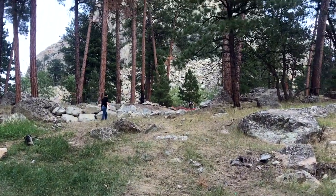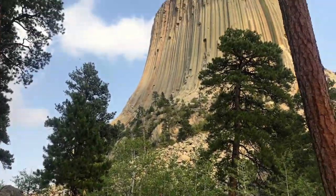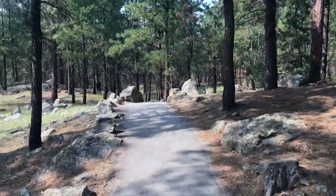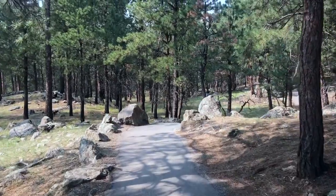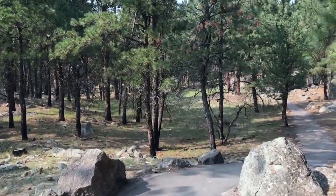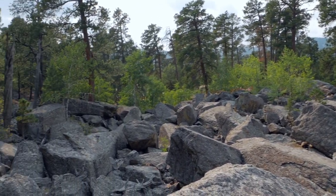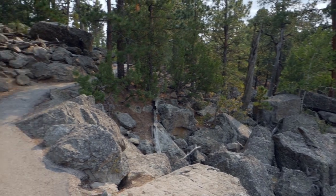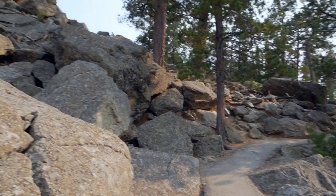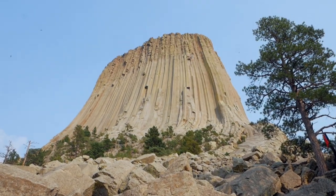A few facts about Devil's Tower. The butte looks green due to lichen growing on the tower. The tower is 867 feet high and covers 2.15 square miles. It's made of phonolite porphyry, which is a rare igneous rock. A 13-acre boulder field surrounds the butte. Lastly, 4,000 to 5,000 people climb the butte each year, taking an average of 5 hours.